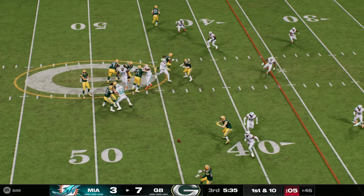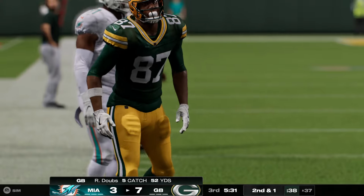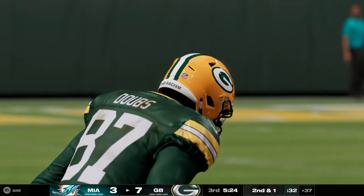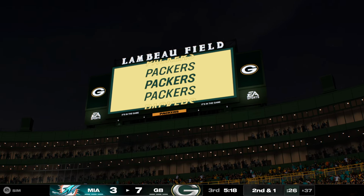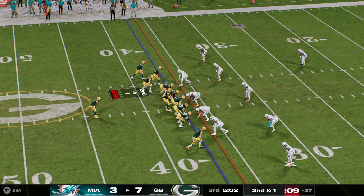Here's Love. Throw right side, hauled in by Dobbs. And they'll wind up getting this to the 37. Gain of 9. So from the 37, here's 2nd and a yard.